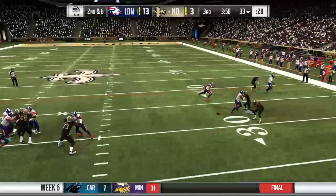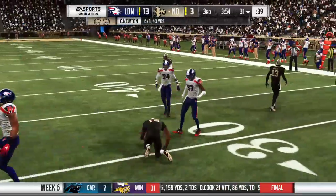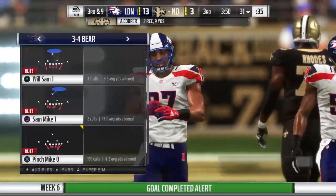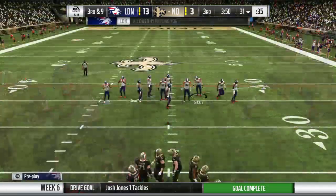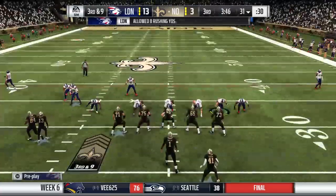Here's Newton now on second down. To the right side, he's got Cooper. It's complete, and he will lose yardage here to the 31-yard line. He lost 2 there, and it's third down. If you're a selfish player and you're throwing the ball, you're cool with the completion. Maybe not so cool with the yardage loss, though, huh? Yeah, you went backwards on the yardage.